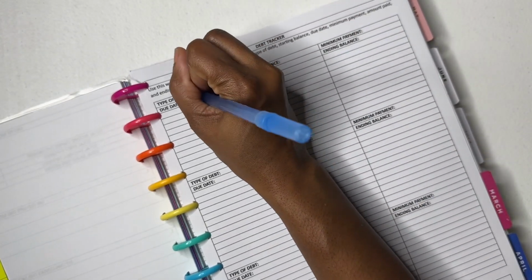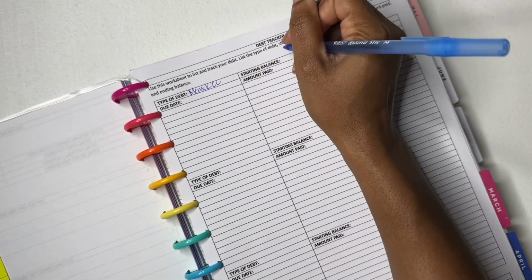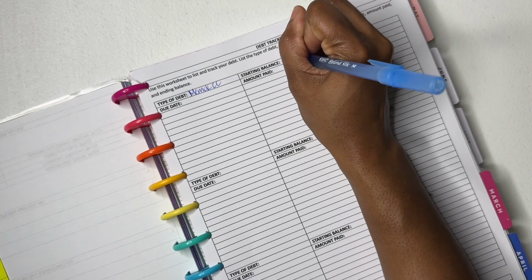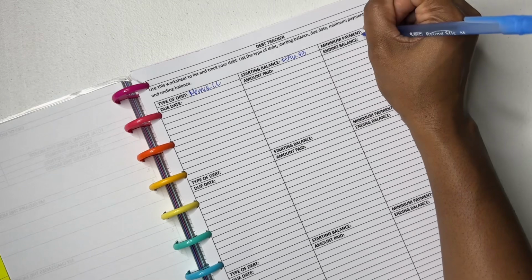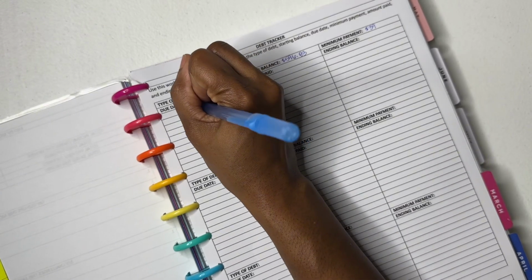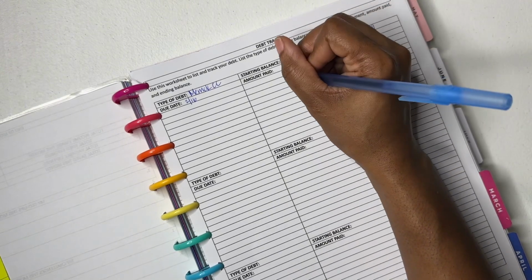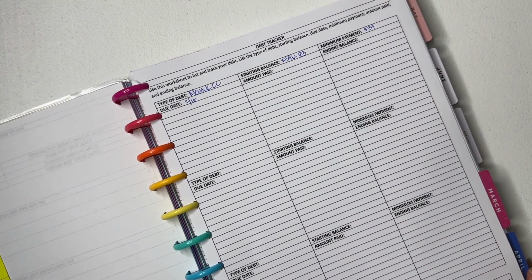So the first card is the Merit credit card, and the starting balance on this card is $596.83. The minimum payment for it is $39. The due date is February 16th. And I haven't made a payment just yet, so I'm just gonna leave that blank. And the ending balance, I'm gonna leave that blank since I haven't made any type of payment just yet.